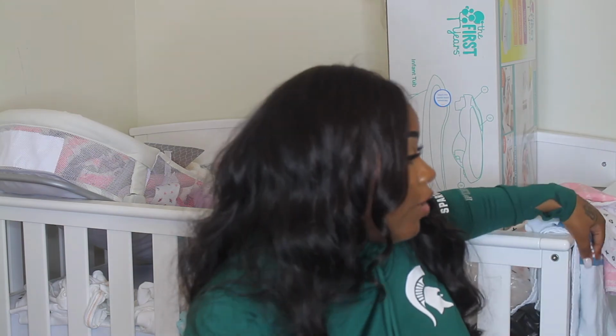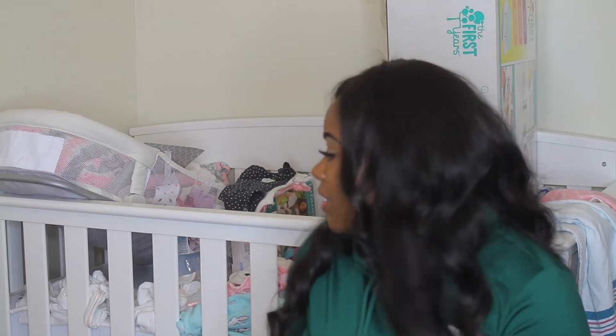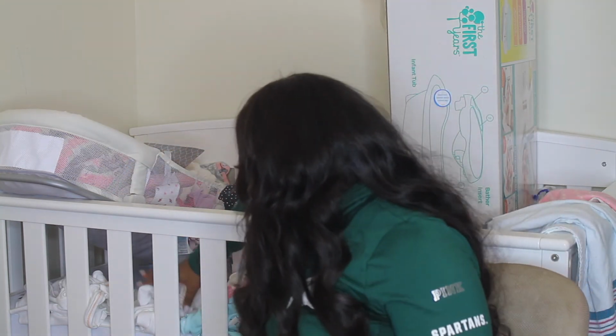Every receiving blanket that was left, they told me to take. It was a ton of receiving blankets that they told me to take, a ton of diapers, wipes, and these little onesies.